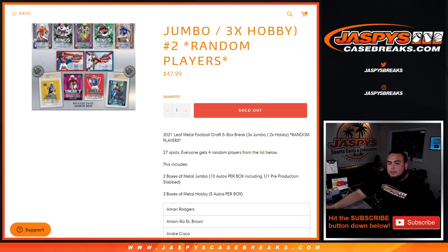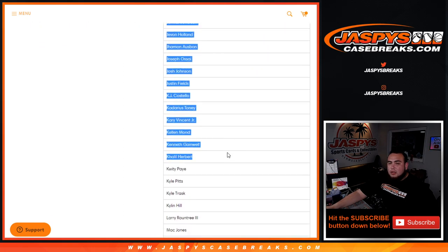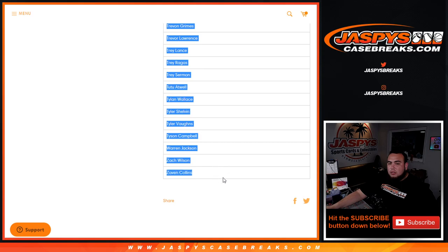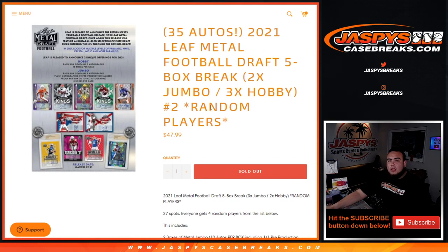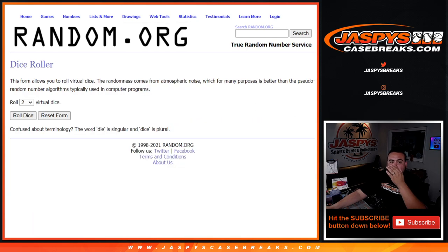Again, 2 boxes of jumbo, 10 autographs, including 1 printing plate, production or pre-production autograph slab, and then 3 boxes of Leaf Metal, 5 autographs per box. So from Amari Rodgers all the way down here to Zelvin Collins. So we quadrupled your names. And there's the names of the players. And let's roll the dice.